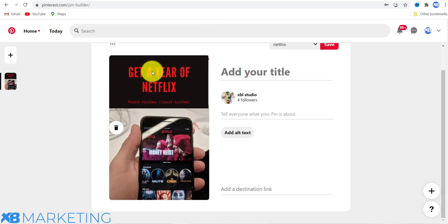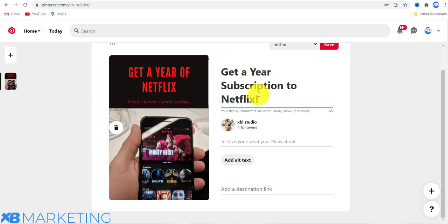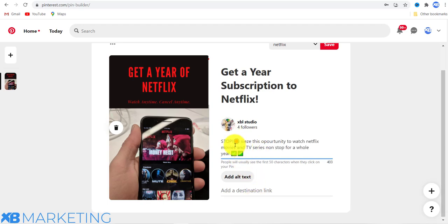As you can see, it says get a year of Netflix, watch anytime, cancel anytime. And then you want to give it the title, get a year subscription to Netflix. You can just get creative and type in a little bit of description of the offer in there. So I just made a write-up that you can use. You can use your own description depending on the offer you're working with.